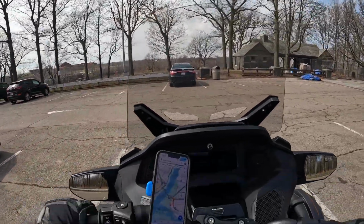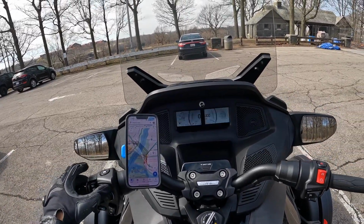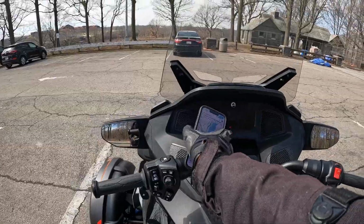But I have to take you to see the Whirlpool. I don't want to rack it because I forgot to turn on the parking brake. So let's go for a quick walk.